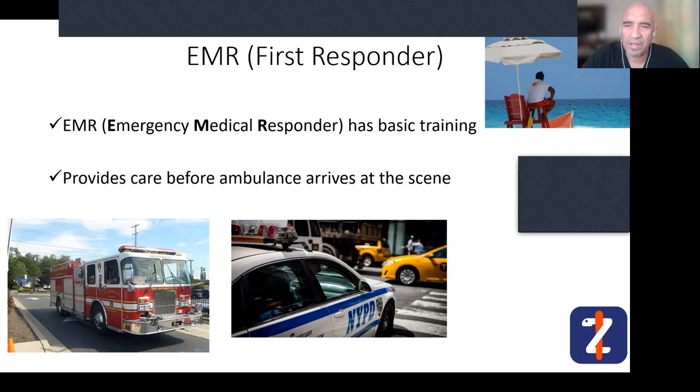So let's break it down real quickly. So here we have EMR. EMRs are known as the responders, the first responders. And typically, they might be providing care before the ambulance gets to the scene. All right, so EMR, emergency medical responders, have the basic training. Now, who are they? They can be a lifeguard, a firefighter, a police officer, a state ranger. It depends on where and if the classes are available. All right, you might come across these individuals wherever you are, and at least you know what they are, and that's the EMR. That's the first bottom level.